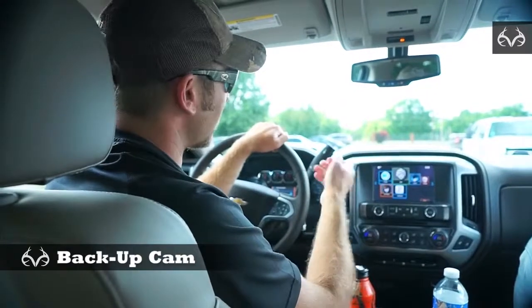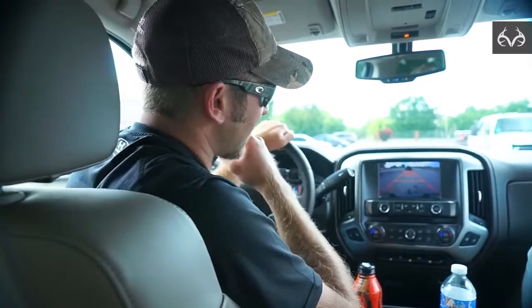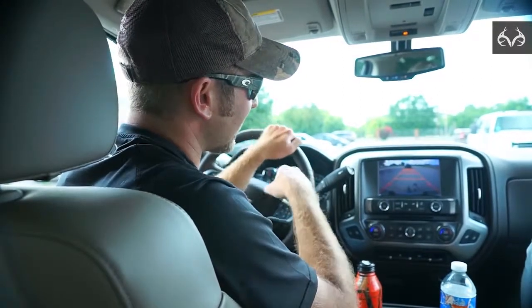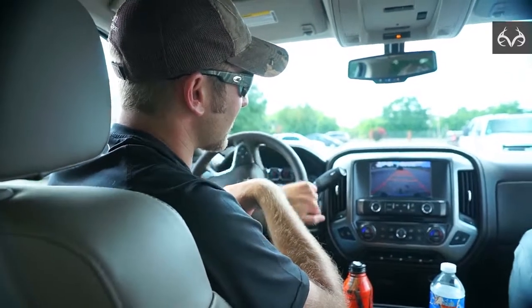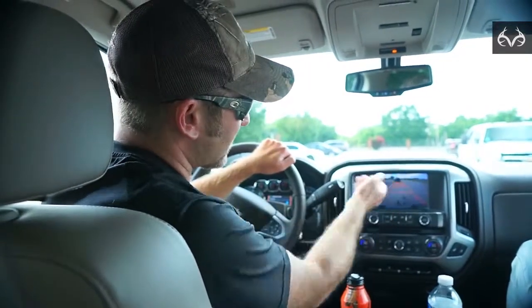All right, so one of the cool things about this truck, I'm gonna put it in reverse so you can see it, is the backup camera. Now, several trucks have backup cameras, but the neat thing about this Chevy, or at least I think it's neat, is that because of the electric steering, you get your directional radius there. Not sure that's the proper technological term, but you can see as I turn the wheel that it's telling me exactly where my trailer hitch is gonna go.